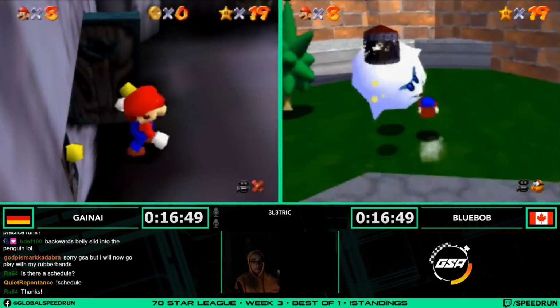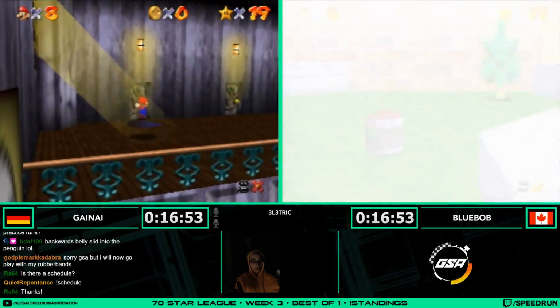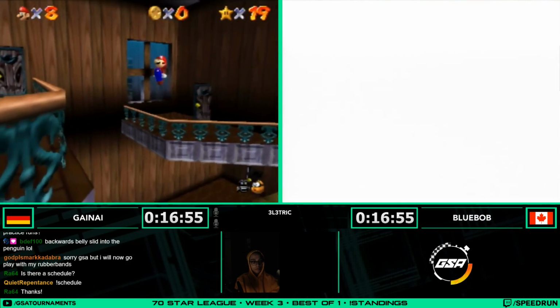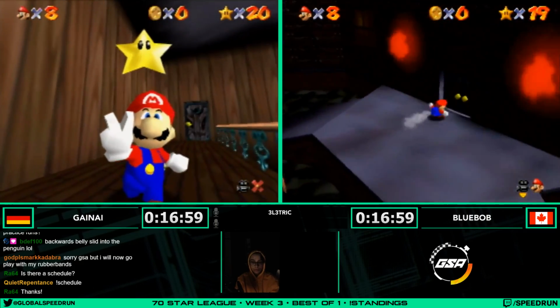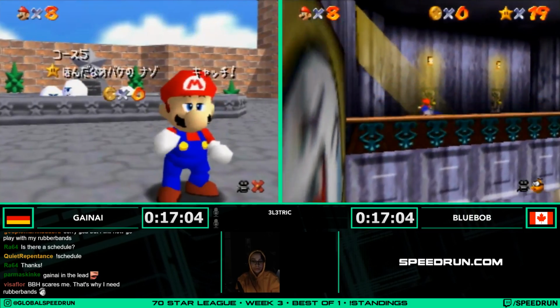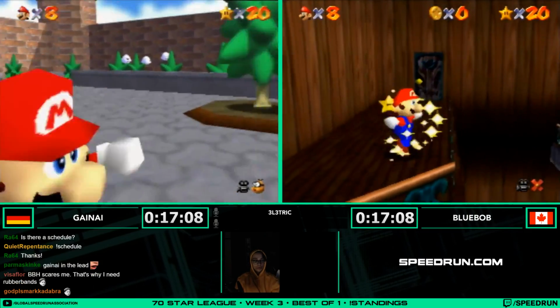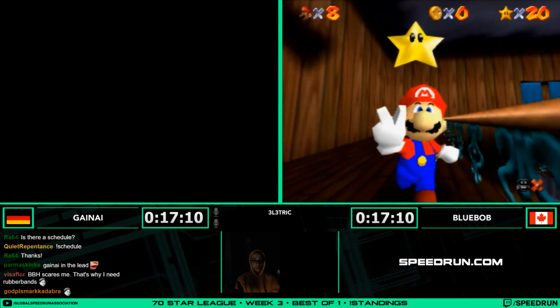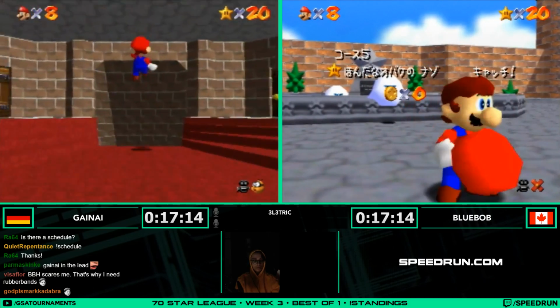Okay, so Gainai heading into the big boo kill. BlueBob now just has to... Oh, sorry, Gainai already did the big boo kill. And he actually went for the speedy side flip there. You see a lot of players opt to instead do the wall kick off of the same balcony that BlueBob also did with the speedy side flip. Nice to see. It's really not super difficult. The only real difficulty with it is making it fast. Being able to do a front flip, as it's called.